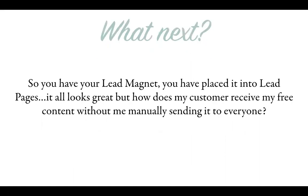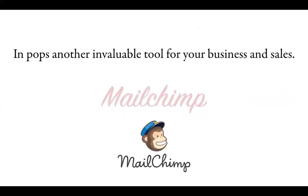So once again, what's next? Once you have your lead magnet, you've placed it into Lead Pages, and everything looks amazing, you're ready to get that out there in front of your customers, the people that want what you've got to offer. How do they actually receive your free content? Because you don't want to be having to manually send it to people, because there could be hundreds of people that want your free offerings, so it's just not viable to do that. So the next port of call is an amazing thing called MailChimp.